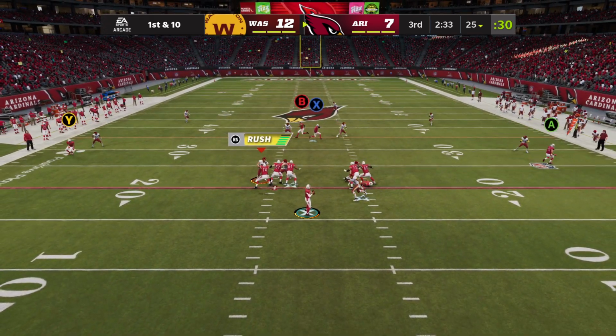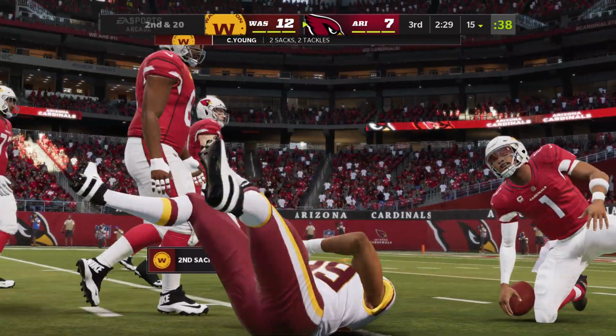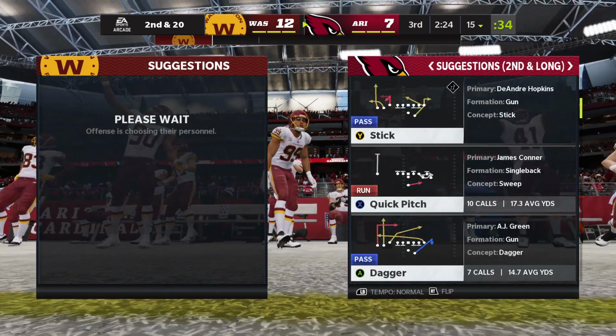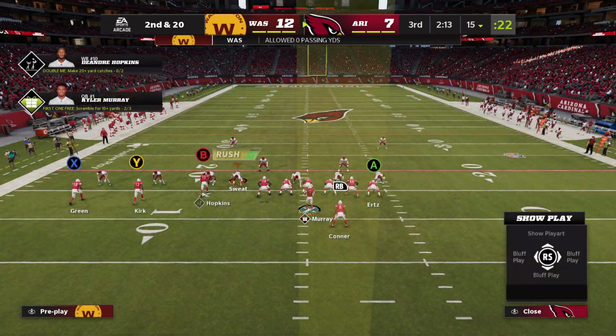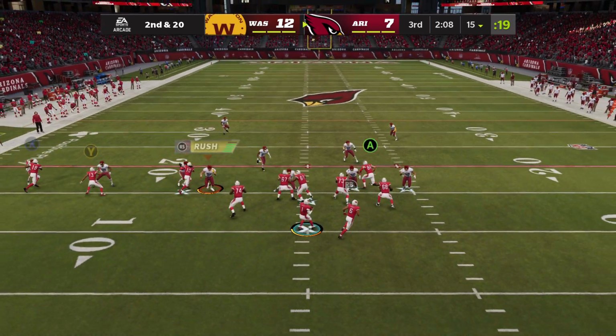Throwing to start the drive. Murray. And the Washington pressure gets to him. He will go down. Chase Young able to get in there for his 2nd sack of the afternoon. And the job becomes twice as difficult now. After the sack, it's 2nd and 20.